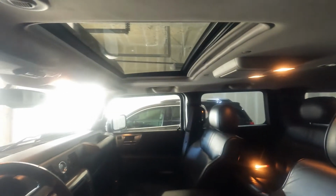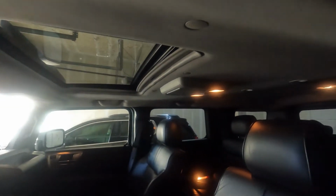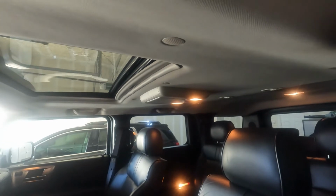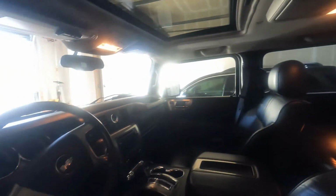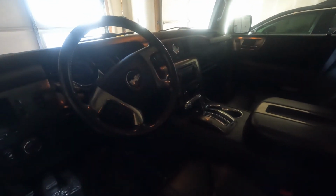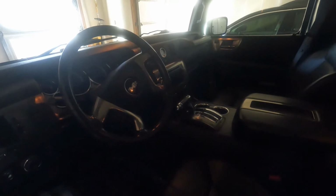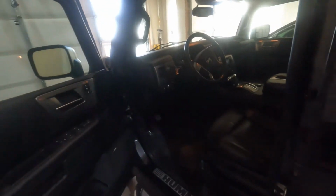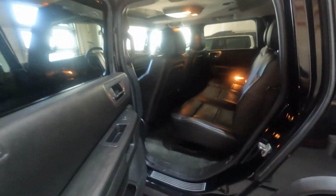It's got the sunroof, which, as you know, in these trucks is pretty large. It's got the fold down DVD player, which is nice. My kids will love that when we take this thing up in the mountains. It's got the in-dash navigation, again, a DVD system. So it's all good. Unfortunately, I don't think you can get an updated map for that. So I'm sure it's going to be pretty outdated.